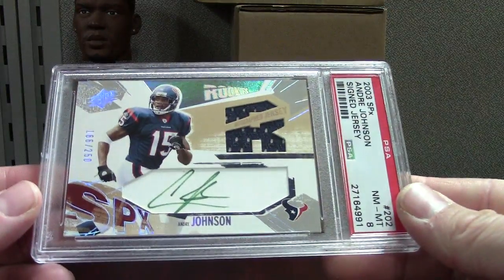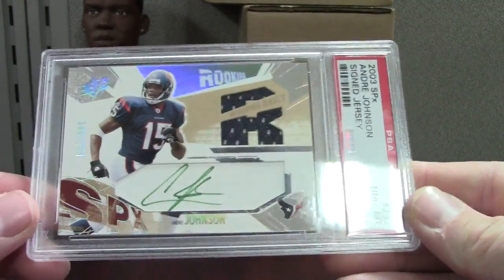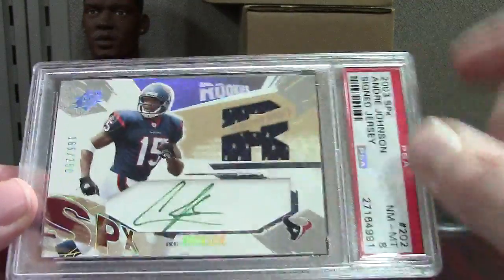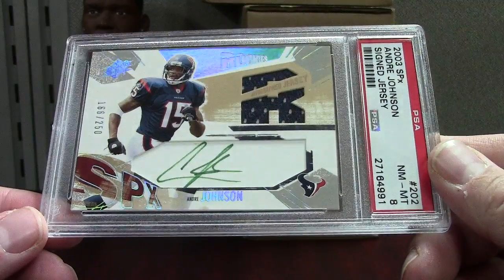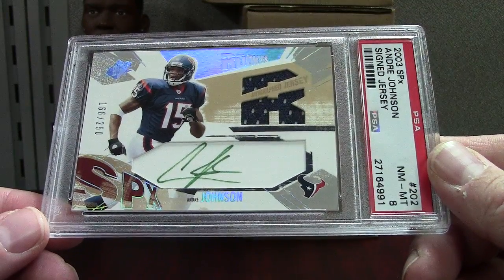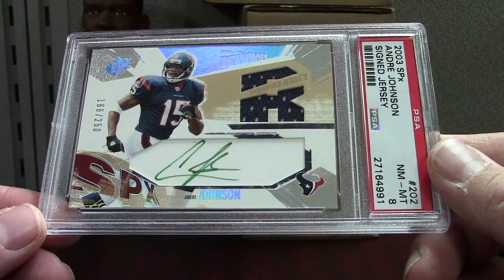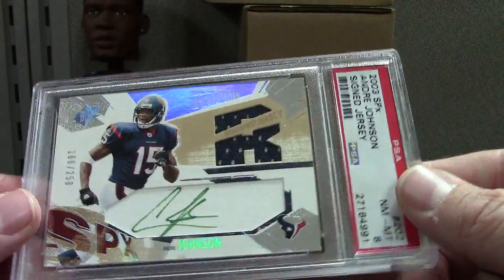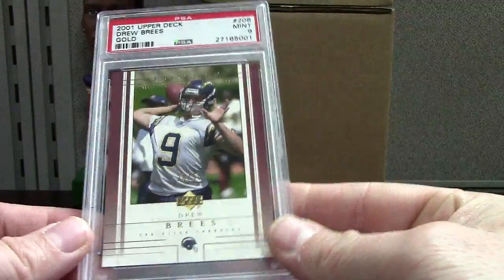Next card is Andre Johnson. This is the SPX. And this one is out of 250. It's got green ink. I know this card's signed in black and red and green, but I don't think they ever made a big deal about it, like a certain color is more rare or something. So 250 on this. It's got a little white in the corner. That's probably why. This is a really neat card.